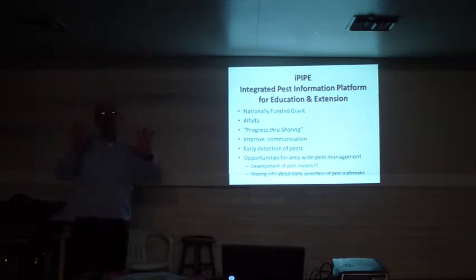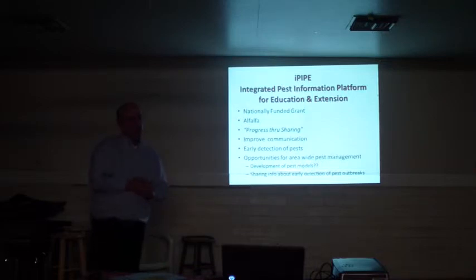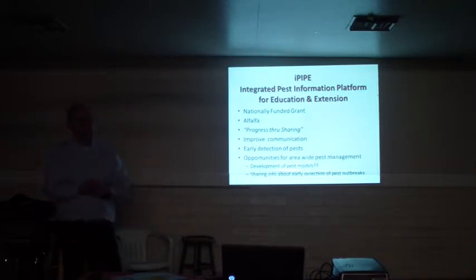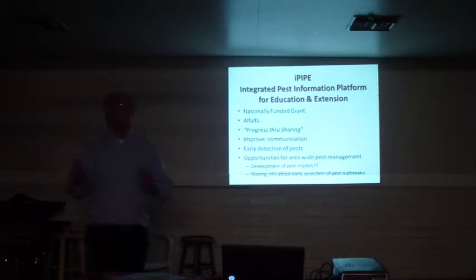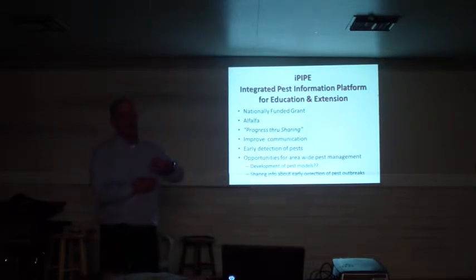So they can see how quickly this thing's spreading, where it is, and you can go right down to the county level. So they said, well, this is really great. It could be useful on lots of crops that have invasive or exotic species. So they put a call out saying, does anybody have a crop case study they'd like to put forward?